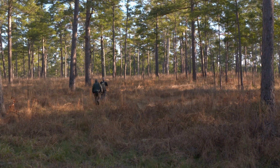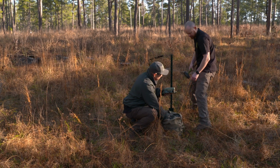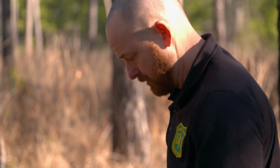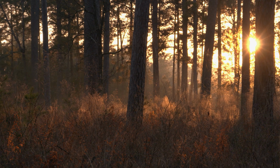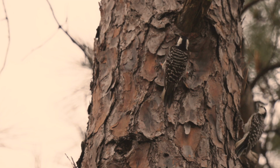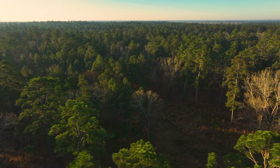And we're really excited about the research that we do here as well, trying to understand this forest. It's an automated recording unit. So we set up the recorder, program it to come on 30 minutes after sunrise every single day. What we found in our study, and at sites like these, open forests that are well managed, you get the rare species, things like red-cockaded woodpecker, bobwhite quail. Those are species that require habitat like this.